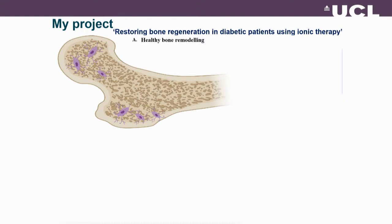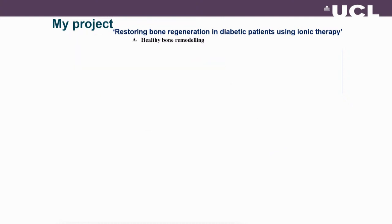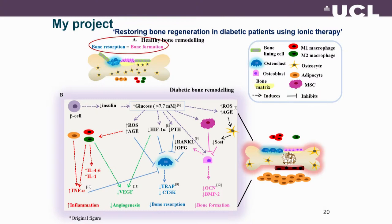Now, let's move on to my project. At this point, it is crucial to mention that for maintaining healthy bones and for achieving a healthy repair process, we need to have a normal bone remodeling. This can only be achieved by maintaining a balance in the bone resorbed by osteoclasts and the bone formed by the osteoblasts. Unfortunately, the story changes in diabetic patients.